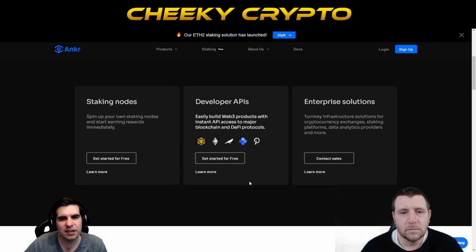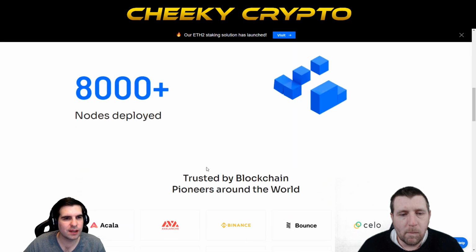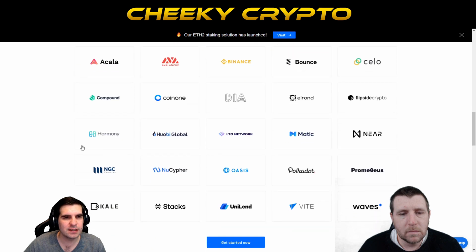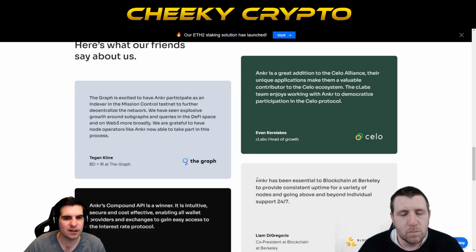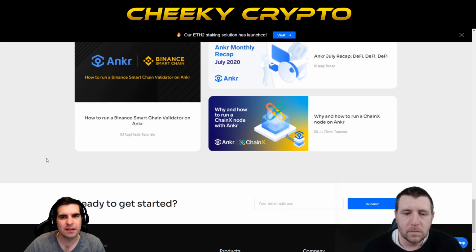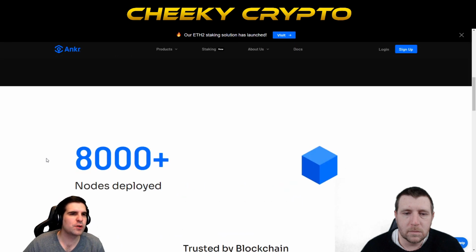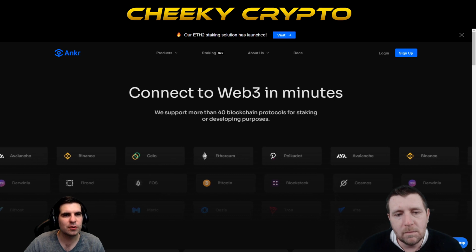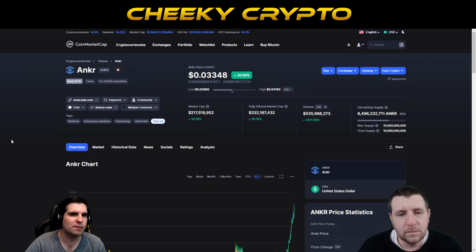It's also got lots of developer APIs and things you can build for Web3 products, which is brilliant. And they also do enterprise solutions as well. So lots going on here. Over 8,000 plus nodes have been deployed for the ANKR network. And here's just a few things that you can do to get started. There's lots of things going on here with The Graph and others as well. But we're not really here to talk about these things, just to give you a bit of an overview on what ANKR is. So Chris, let's jump on over to CoinMarketCap and just review the current position here.